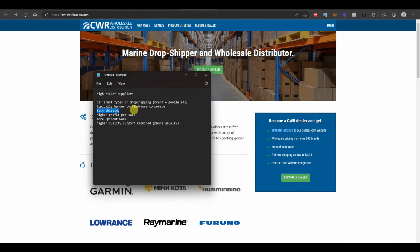Another thing with the higher ticket suppliers, with higher ticket products, is that you're able to get a higher profit per sale, given the fact that the product is more expensive. So you're going to have a bigger profit margin on it. But obviously, like we said, since it's a little bit more corporate, there's going to be more upfront work. A lot of the times you're going to have to create a website up front before you can even get approved to work with one of these suppliers, and that's really not that difficult, but it is something worth mentioning.